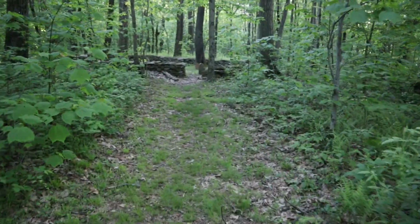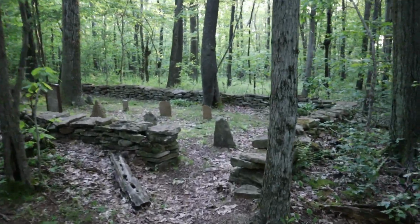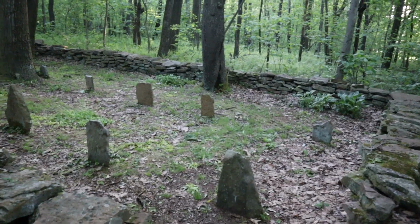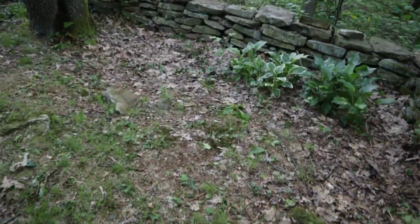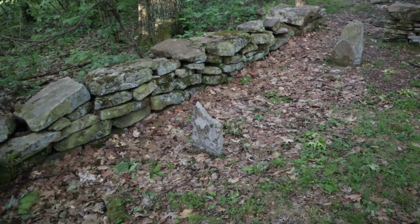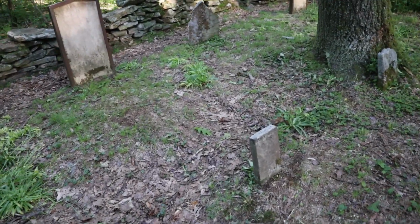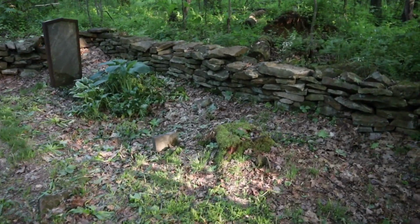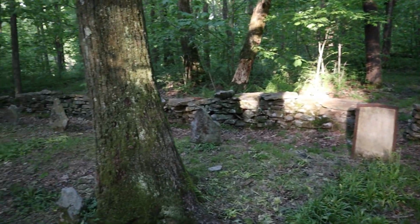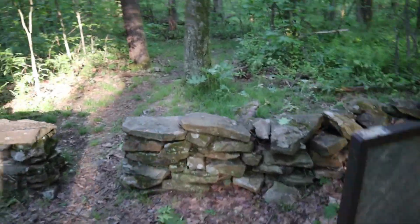Oh, what's this over here? Cemetery. Wow. It's like unmarked gravestones. We'll get out of here. Let these guys rest in peace.